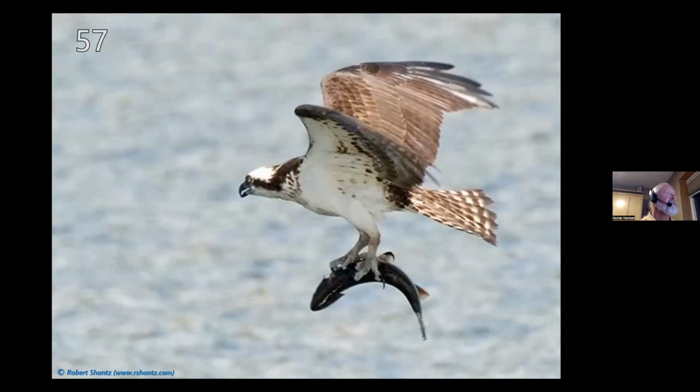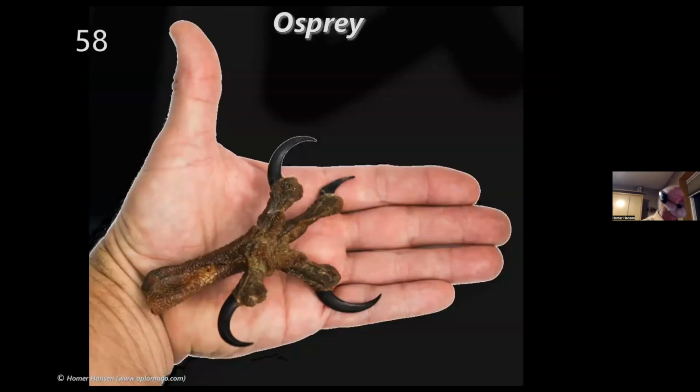And it helps them with carrying them. In fact, ospreys are known to migrate carrying a fish. They call them ospreys packing a lunch. They carry along with them. And this is from a deceased osprey. This is in my hand here. It gives you an idea of the size of their feet, and look how sharp those talons are.